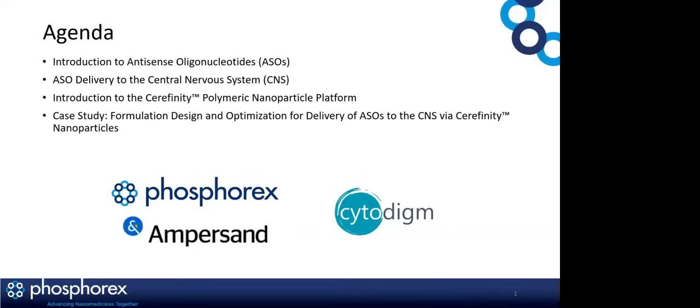In terms of today's agenda, we'll be providing an introduction to antisense oligonucleotides as well as their delivery to the central nervous system. We'll also provide an overview of the seraffinity nanoparticle platform technology that has been developed in collaboration with CytoDyn, and happy to present our case study looking at the formulation design and optimization for the delivery of ASOs to the CNS via seraffinity.